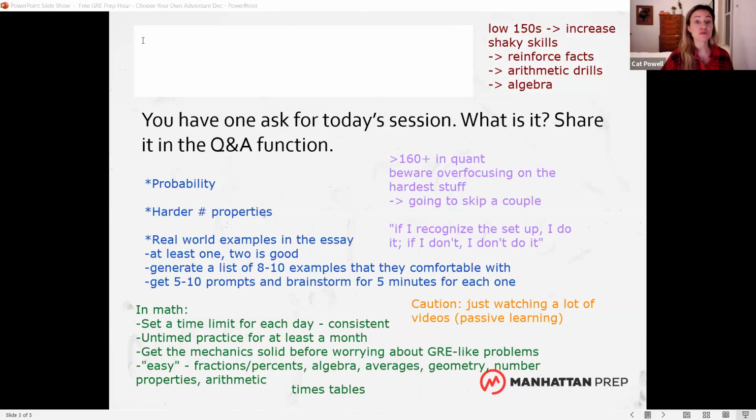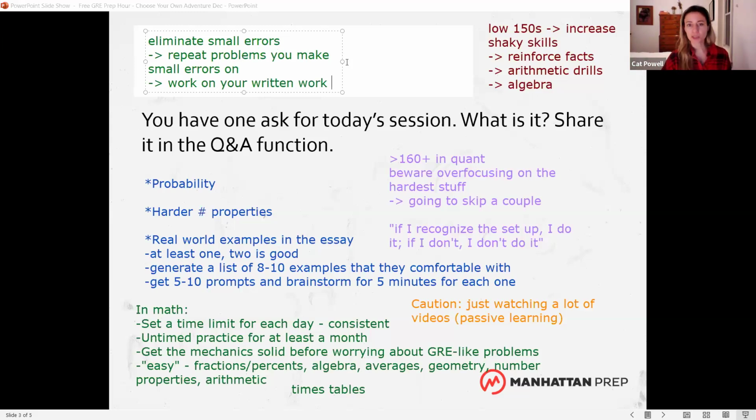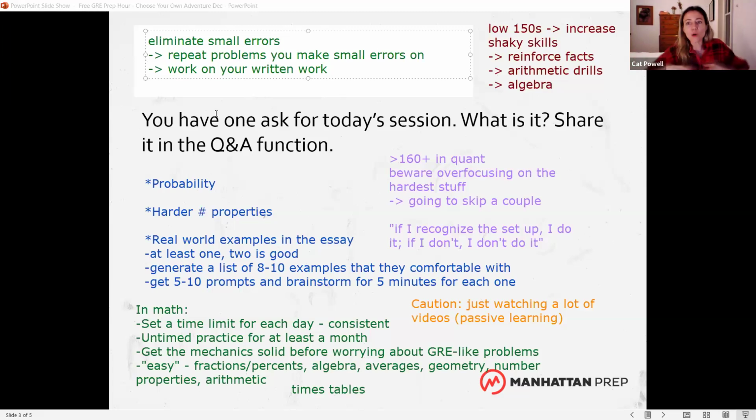And then the other thing is to really eliminate small errors. I call them small errors because they're never careless. We all care enormously about doing well on this. But a really low hanging fruit for boosting score in weeks is to eliminate small errors. So just repeat problems you make small errors on, and really work on your written work. Being super neat, super careful, lots of extra notation if needed. I think that those are two sort of lower intensity things that can be really helpful.